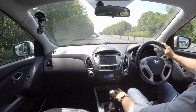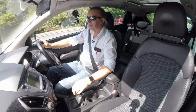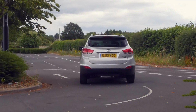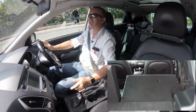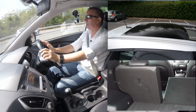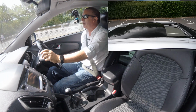Climate control, got heated seats here, rear parking sensors as well as the reverse camera, your heated screen, got a rear wash wipe, a load cover. The back seats also fold nearly flat and the 60-40 split. I do like the pan roof though and the tinted windows. It makes the cabin feel a whole lot airier when the blinds open.